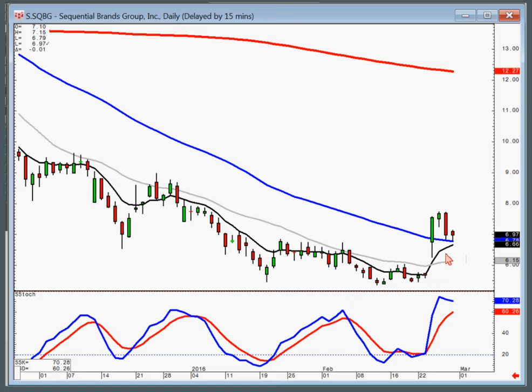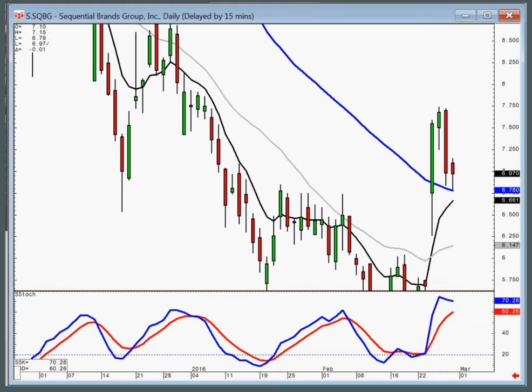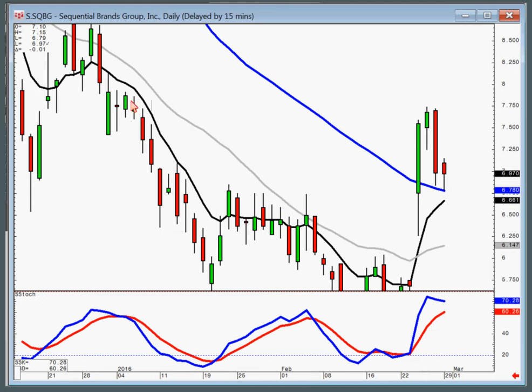SQBG's got a great setup. It broke out on our best friend, pulled right back to the 50. If this starts trading up above today's open, you want to start buying because that tells you the next wave or the next move is in progress. The profit taking is over.